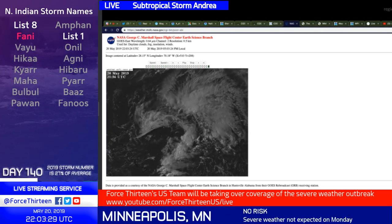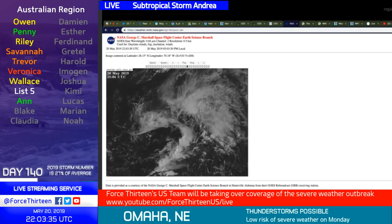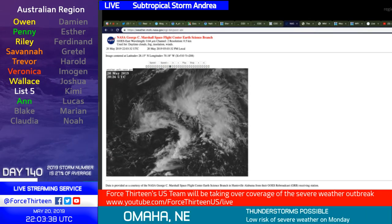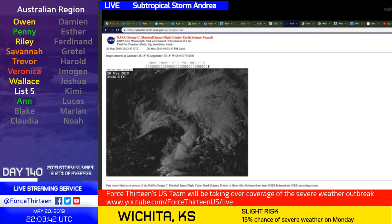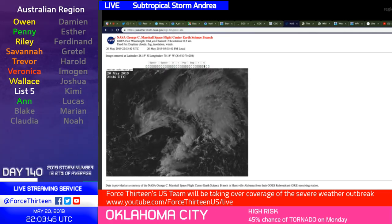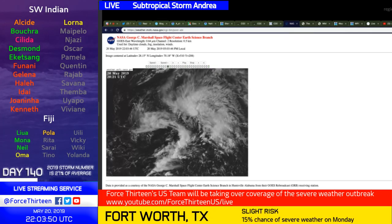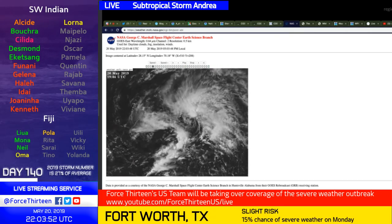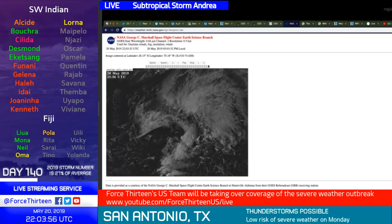This is an upper level low, and this is providing some pretty significant baroclinic support towards the formation of Andrea today. There was a mid-level circulation earlier today that was pretty solid, and it was able to get the system pretty consolidated and extended down to the surface, hence why we now have a subtropical cyclone. Now, it's subtropical because it is not gaining its energy from the warm ocean surface and the oceanic heat. Instead, it is gaining its energy from the baroclinic forcing coming from this upper level low.